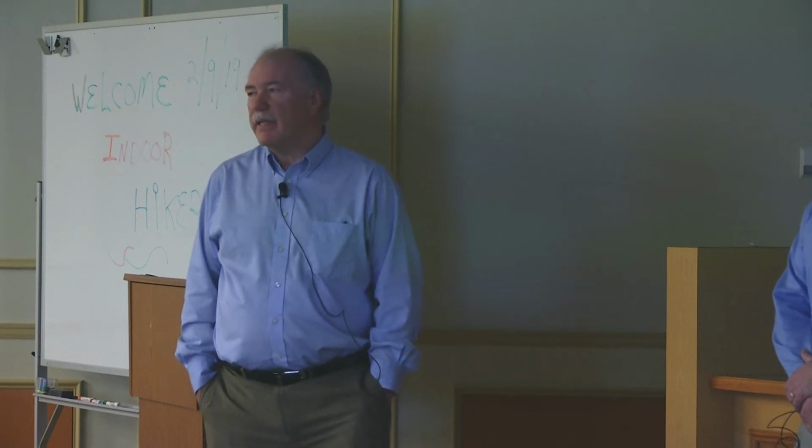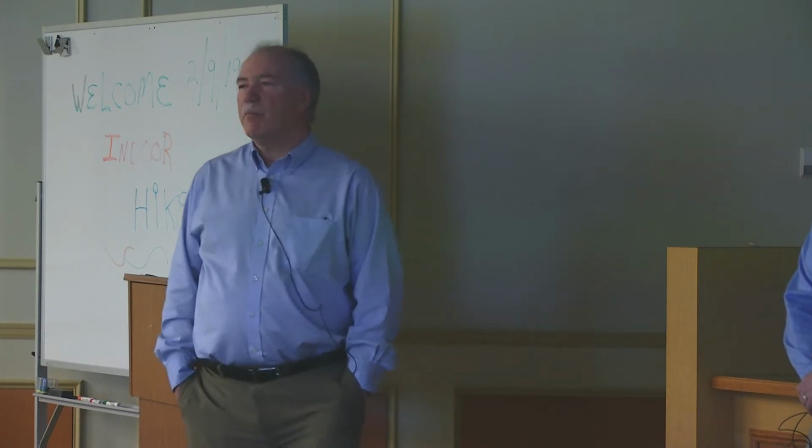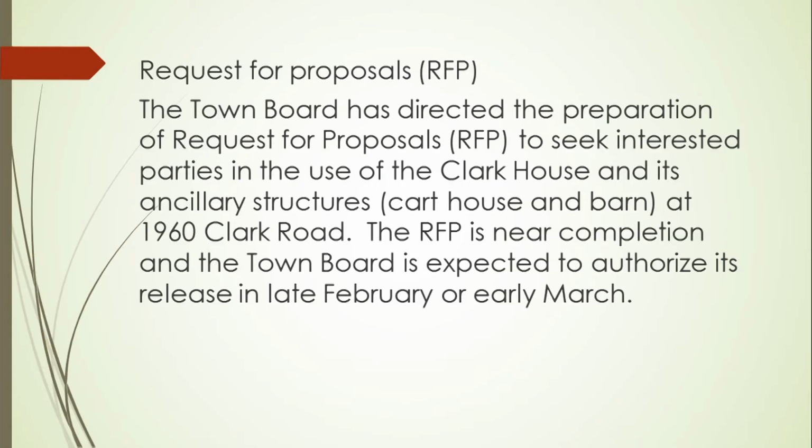We are requiring that the Clark House itself must be the first one to be utilized or accepted for utilization. We're not going to let the ancillary structures be utilized first and then have to be a burden onto the Clark House for one reason or another.